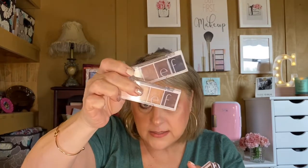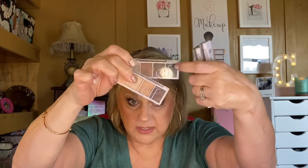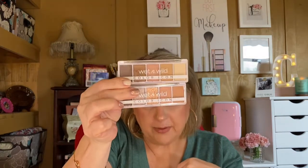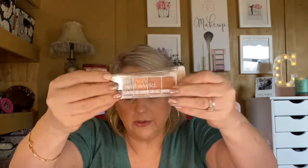But if you do want to start playing with eyeshadows, may I recommend the $3 bite-size palettes from e.l.f. This is Cream and Sugar, and this one is in Truffle. They're probably the most neutral of all of them. And then the Wet n Wild 5-pan are $3.99, I believe. I have this one in Walking on Eggshells and Camo Flaunt. Those are both very, very neutral.